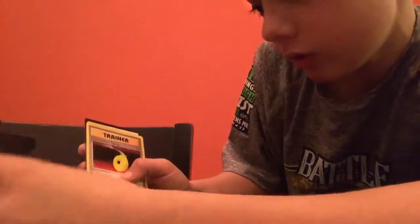And Rattata, Charmander, Gastly, Growlithe, Energy, Tangela, Nidorino, Nidoran, Devolution Spray, and Porygon. So we got no good cards in all the packs.